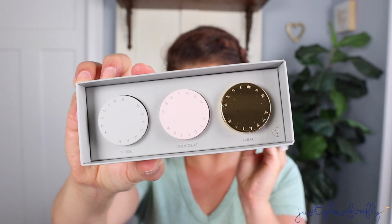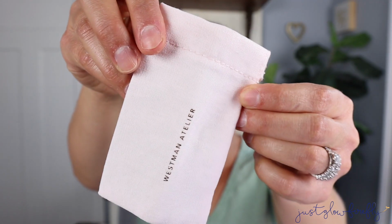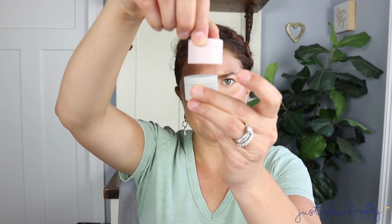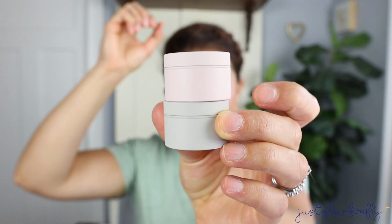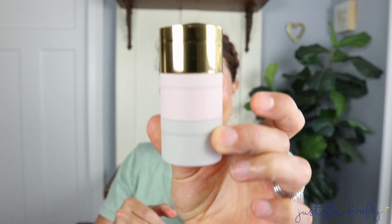And the cool thing is that these are magnetic. So what you do is I'll pop them out. And they came with a little bag. Look how cute this little bag is. And you can just pop them in for traveling. Look, see? They just stack right on top of one another. How cute is that? Fun.